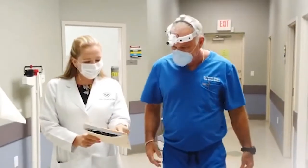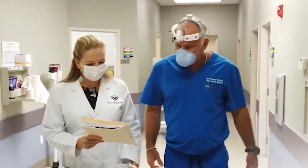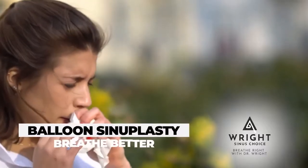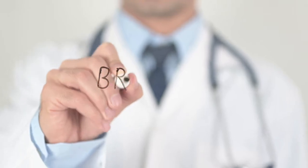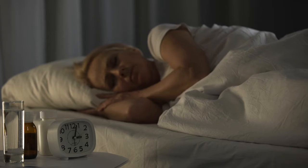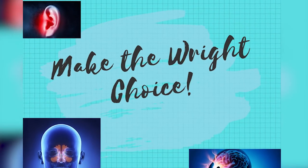Dr. Wright tells us procedures like these have come a long way throughout the years, and now the balloon sinuplasty provides patients with a safe procedure with accurate results and fast recovery. Now, the balloon basically goes into the opening. You inflate the balloon, and that opens the opening in an atraumatic way, and that's why we're able to do them here in the clinic. Patients tolerate them very, very well. This procedure will have you breathing right, so make the right choice today.